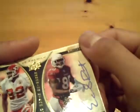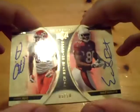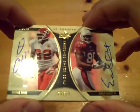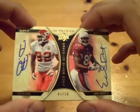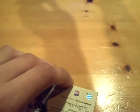Then we have a dual auto here between the Cardinals and the Chiefs. Let me know what you want to do with this. Cardinals, Early Doucet III and Dwayne Bowe, numbered 5 out of 50. So we could raffle that if you want, but let me know.